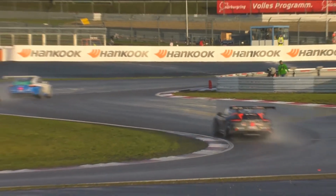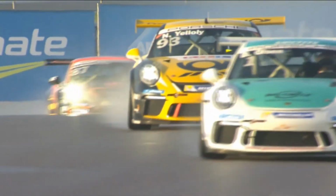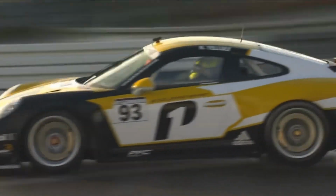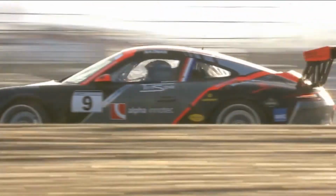And there we have it. In challenging conditions, the race done and dusted, and victory for Nick Jellily then in the number 93 car, who takes the win from Dennis Olsen. Mikael Ammermuller, P3.